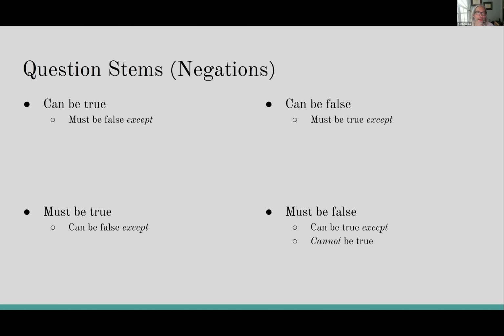All right, last thing I want to talk about is negations in the question stem. Now that you know how to attack each answer, each question type, the other thing you have to do is be sure that you are categorizing the questions correctly. And once they throw a negation into the question stem, it throws everything off. Must be false except doesn't mean the same thing as must be false. What it means is can be true. So let me show you guys the trick for interpreting these.